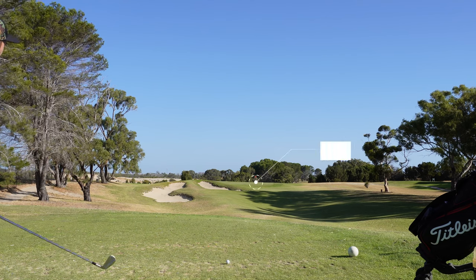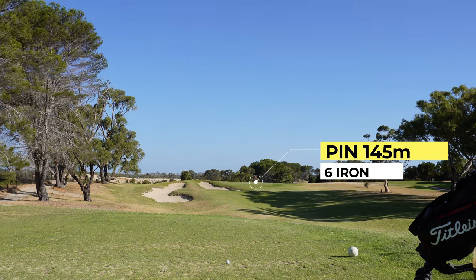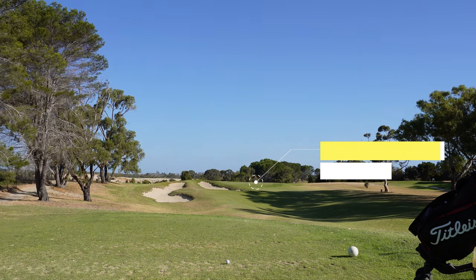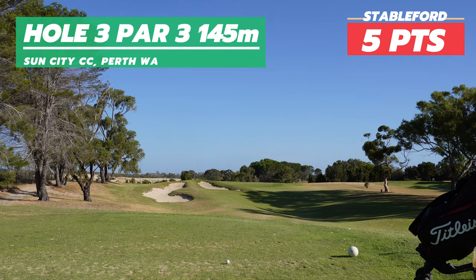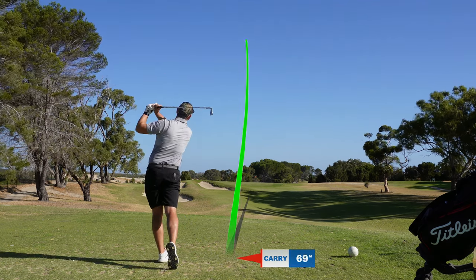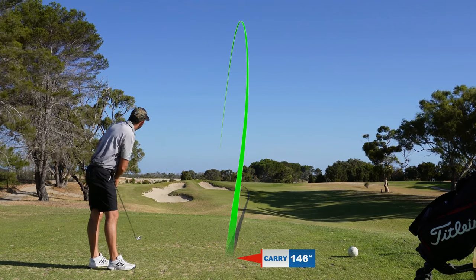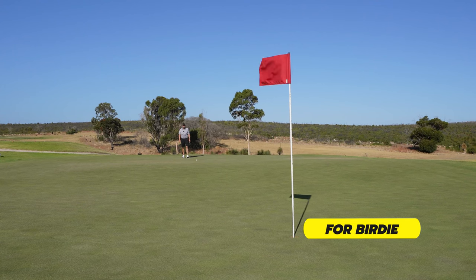Where that pin is, it's so difficult to get it close. Really and truly, if I'm anywhere left of that flag, I'm happy. Up and down from the right is a horrible prospect, so pretty much gonna aim at the flag. If it stays on it, that's good. If it draws, no problem either. Oh, it's gonna stall on the wind a bit, I think. It's on the green, but I've got about 55 feet.